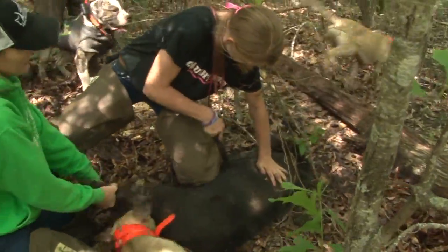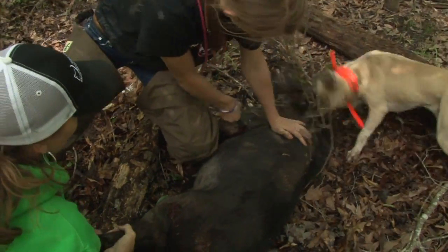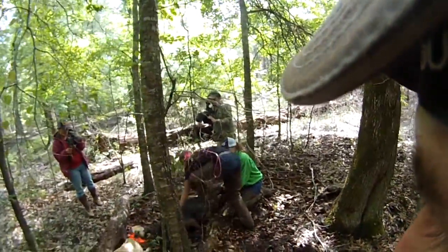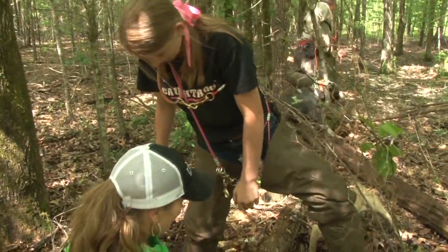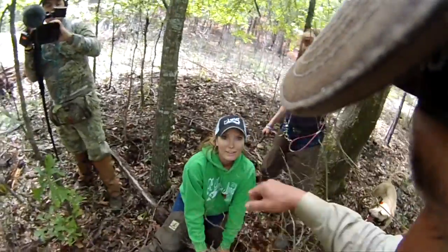Kinsey's handed the knife. For sure, that hog ain't going nowhere. Desperately trying to get another bite at the hog. But Miss Kinsey does the business, puts it out of its misery, and the hog soon passes. Woo. Good job, Squirt. That's the way to get it done.